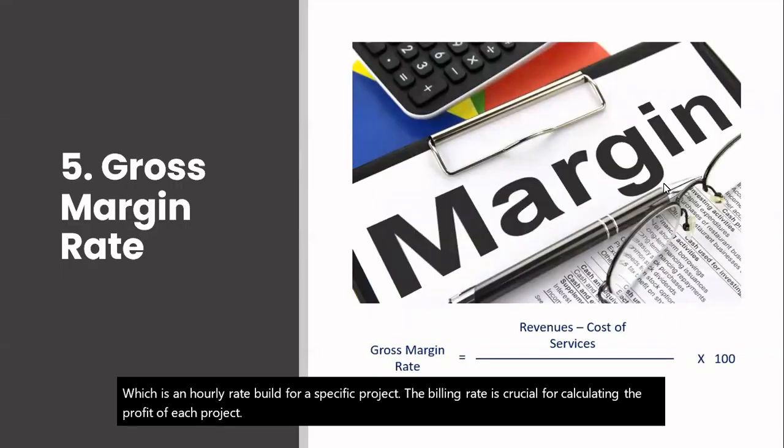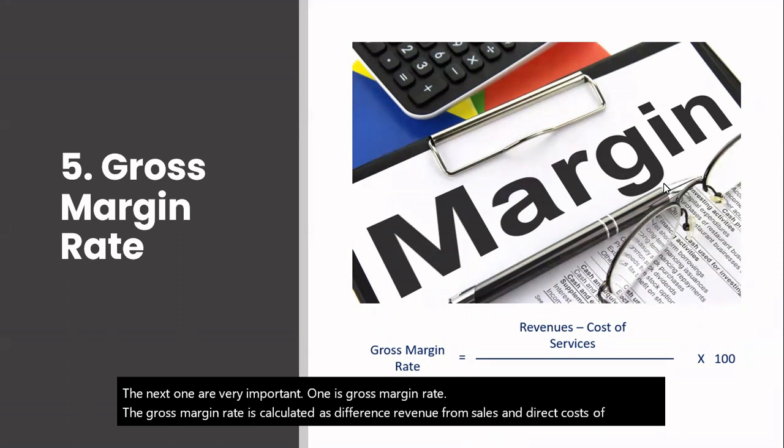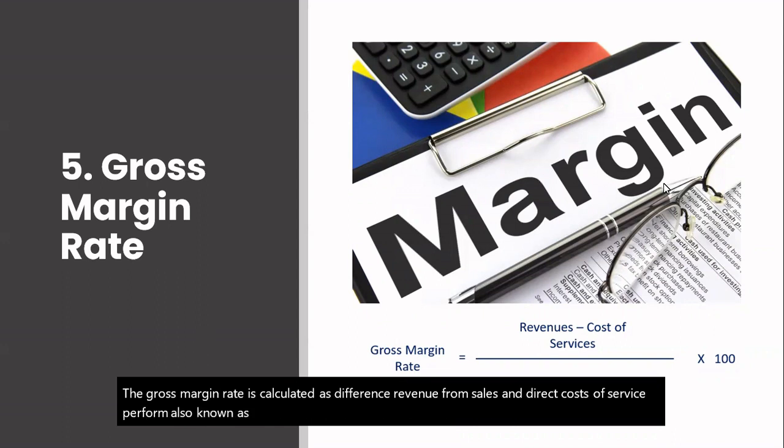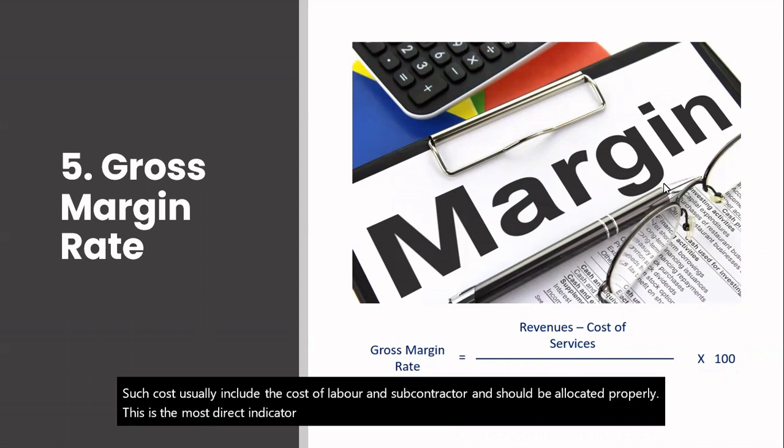The next one, a very important one, is gross margin rate. The gross margin rate is calculated as the difference between revenue from sales and direct cost of service performed, also known as COSAP. Such costs usually include the cost of labor and subcontractors and should be allocated properly. This is the most direct indicator of profitability, that is, the top level indicator in the profit and loss account that is shown at the top of the P&L account.